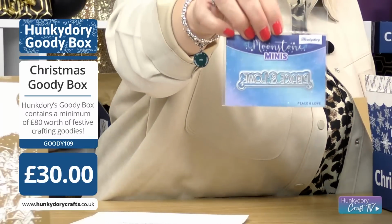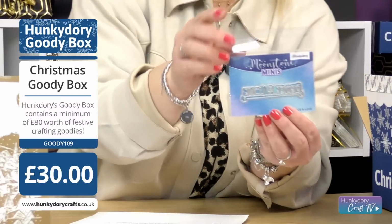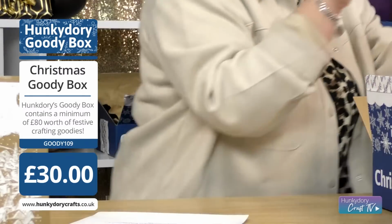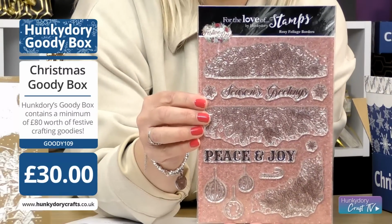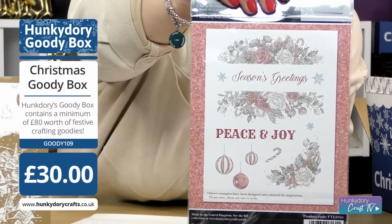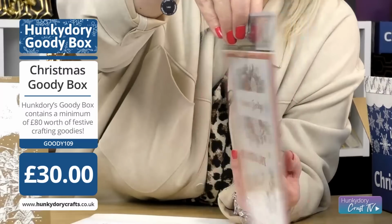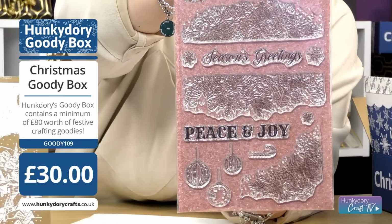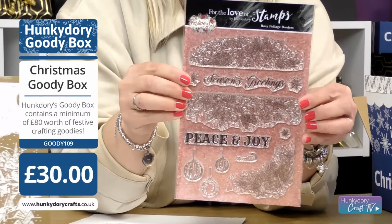Then you've got your Moonstone Minis, your Peace and Love. You can see you've got the letters and the background, so you've got the 2 dies in there to cut them. Again, just something that you're going to be able to use year after year. Next up, for the love of stamps, you've got your gorgeous rosy foliage borders. And you can see, if I show you on the back, all of the different stamps that you get within there. They would look gorgeous stamped on the craft card as well with your white embossing, or using your craft markers, your inks, and you can use the sentiments on their own as well. Create a scene with those baubles. So that is your stamp set, and you can see what a good size that is as well. I've put my hand there, you can see how large those stamps are.